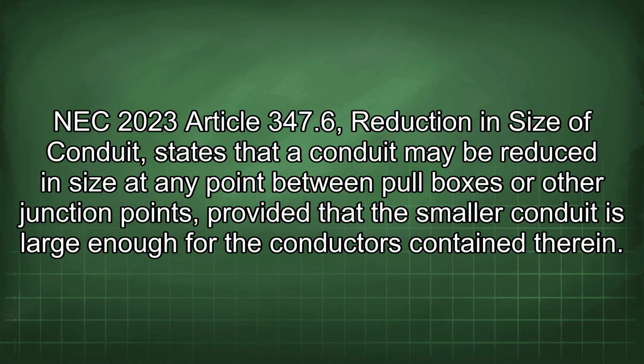NEC 2023 Article 347.6, Reduction in size of conduit, states that a conduit may be reduced in size at any point between pull boxes or other junction points, provided that the smaller conduit is large enough for the conductors contained therein.